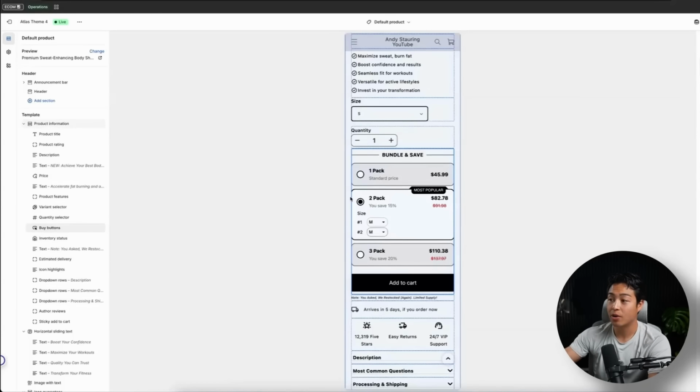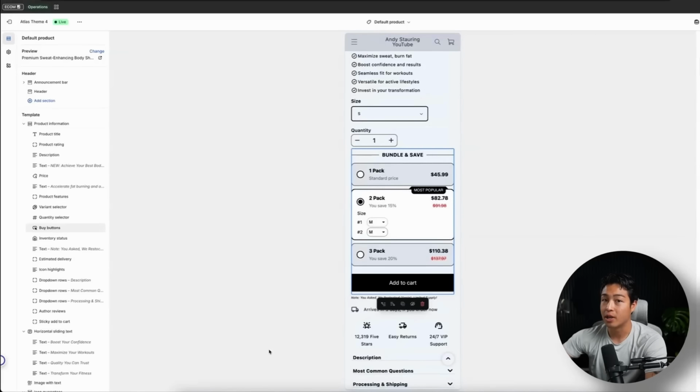So if you guys add this on here, I'll guarantee that it's going to increase your average order value from anywhere from 10 to 20%. So if you guys don't have it, then you're just missing out on a lot of potential revenue that you could be making. But what's really powerful about this approach is that it fits perfectly with our testing first strategy.